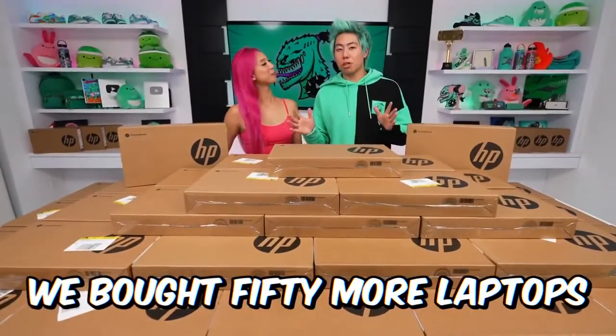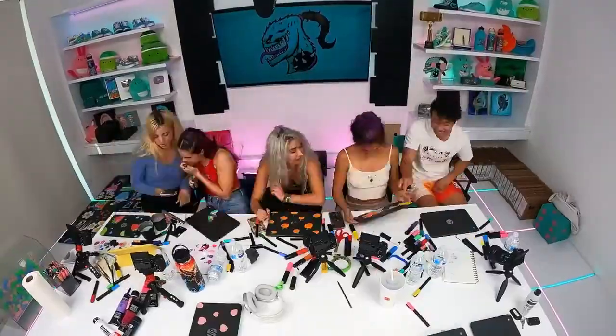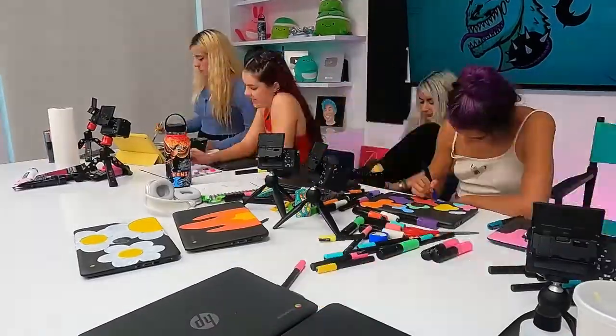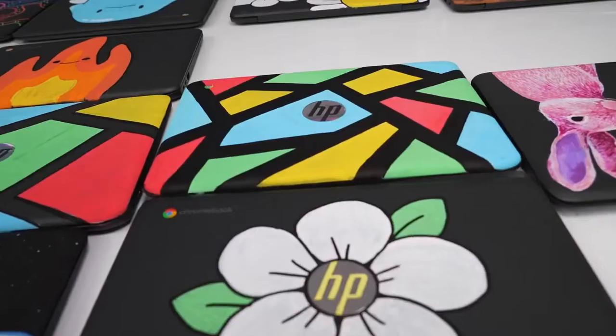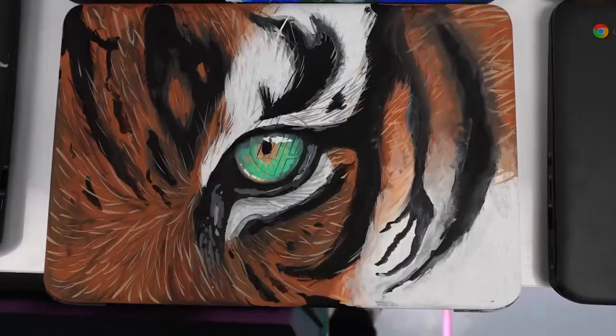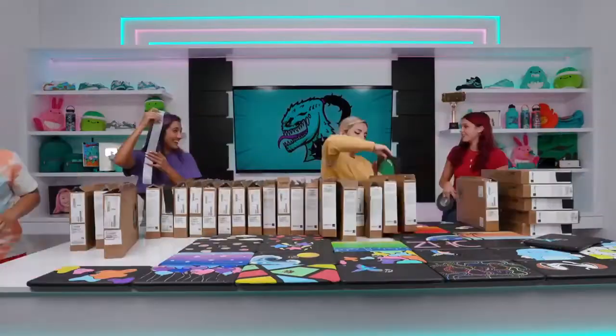So we bought 50 more laptops to give to more students. Dad, we have a budget. Just give me the budget, Michelle. There are students that need them. Bella told us to donate these laptops to some kids who could really use them, and I think we found the perfect group. We literally customized 50 laptops. We have fruit laptops, we have pattern laptops, we have animal laptops, we have turkey laptops, and a lot more. Now let's box it up and give them away. Go!